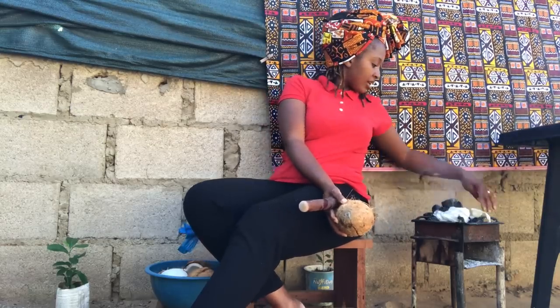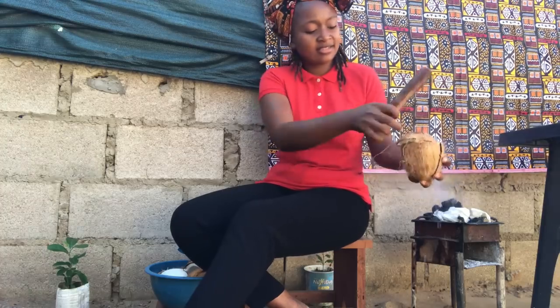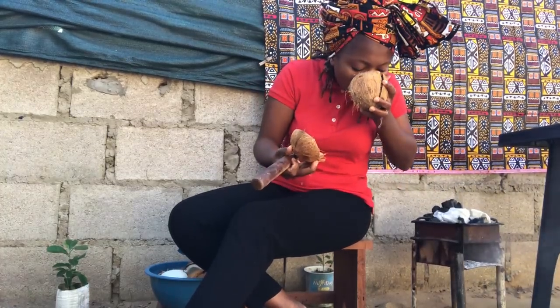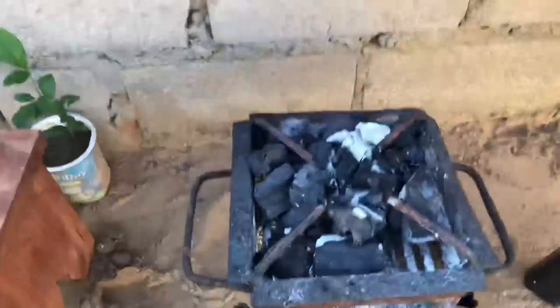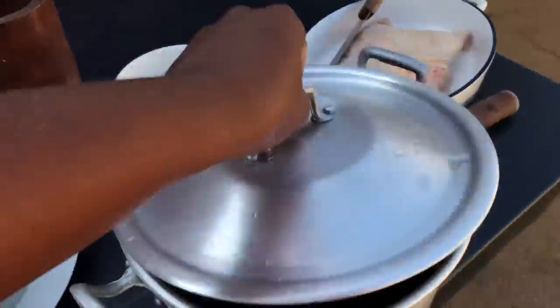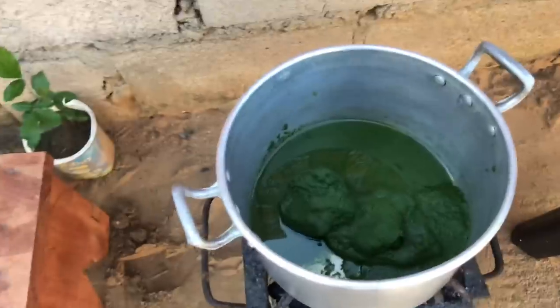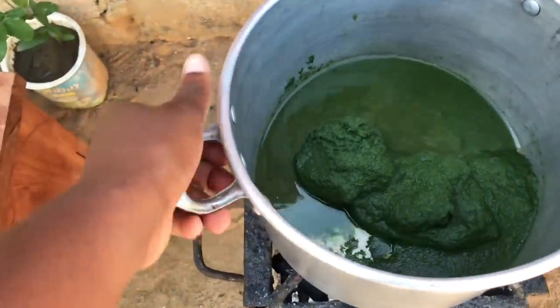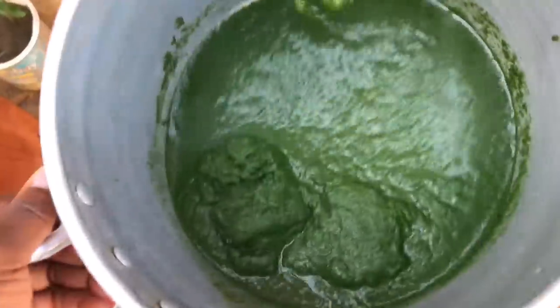The charcoal fire is getting ready. Okay, let me finalize this. Okay, finish. As you can see, the coals ready, and now I'm going to put the pot of matapa on. Okay. Let me remind you, when I crushed the matapa, I put 5 cloves of garlic and crushed them together, okay?